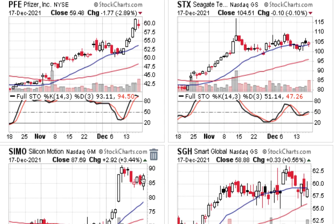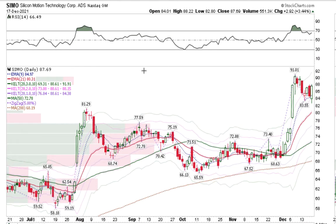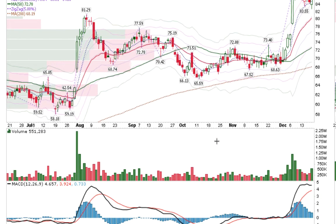Along with pharmaceutical stocks like Bristol Myers Squibb showing strength, we're looking for Pfizer to continue higher, and many stocks from the healthcare group. Watch for Pfizer, looking for a follow-through. Silicon Motion with the potential for a nice breakout. Little cup with handle, looking for a push above 92. RSI noting strength of trend and volume increasing over the last couple of weeks.